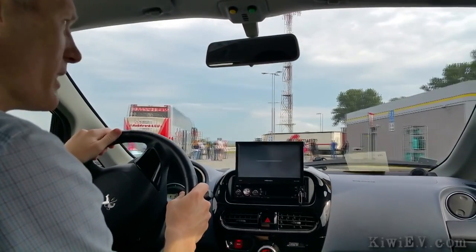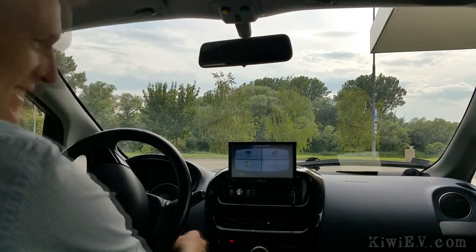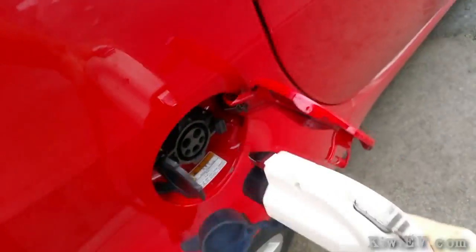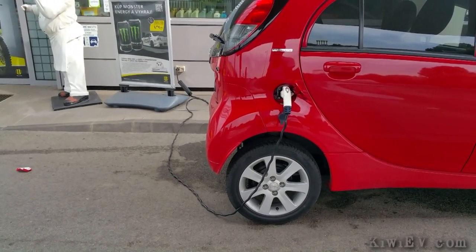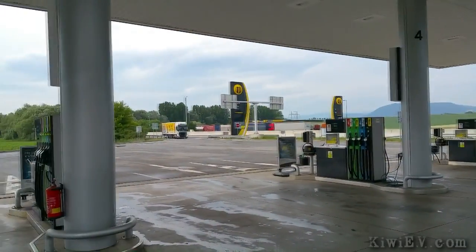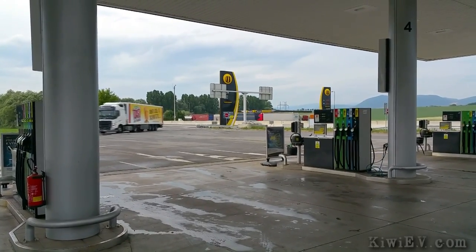Oh my god, this is embarrassing. This is so embarrassing. God, this is embarrassing. God, I hope it's safe. Oh, it's charging. Let's just forget this ever happened, alright? The Kiwi EV has hit a new low, but very graciously, this Slovnaft petrol station has given me some free electricity. I slow charged for 30 minutes, and in that time, learned some pretty annoying news.